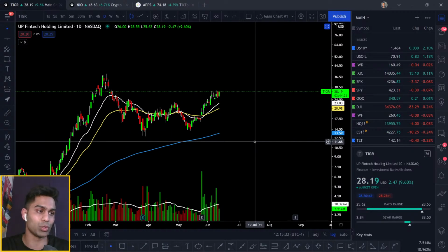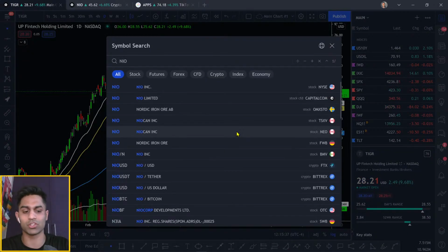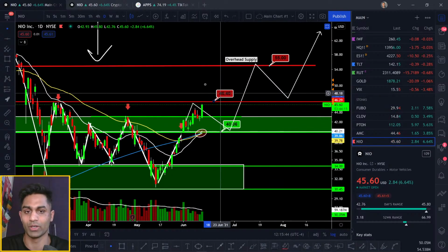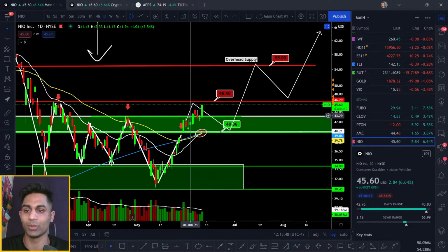All right, so do you expect a pullback or a correction in NIO? Just from a technical standpoint, just talking about the daily chart here, I would not be surprised if you do see one, only because it's approaching that 46.20 resistance. That's the level that we are going to be watching next. I'll mention it during our NIO and Tesla video update.